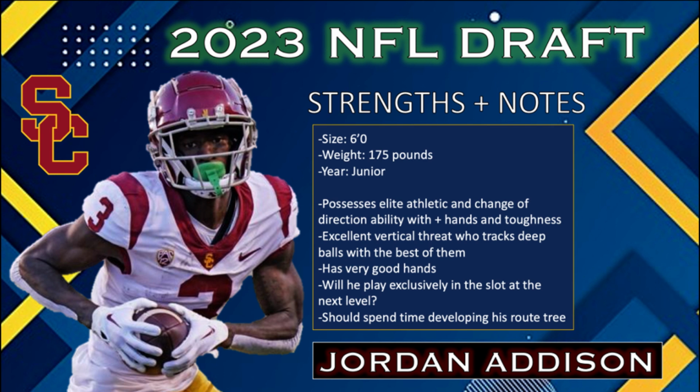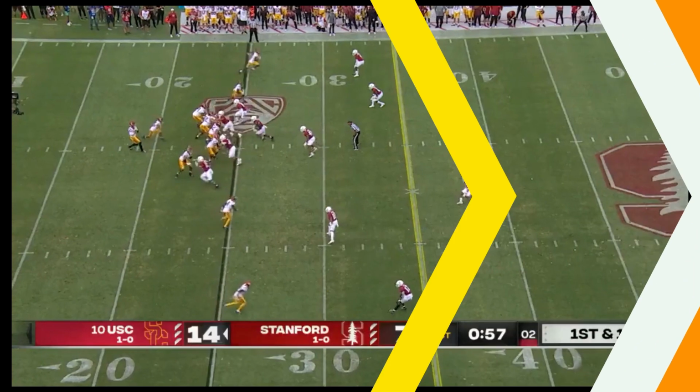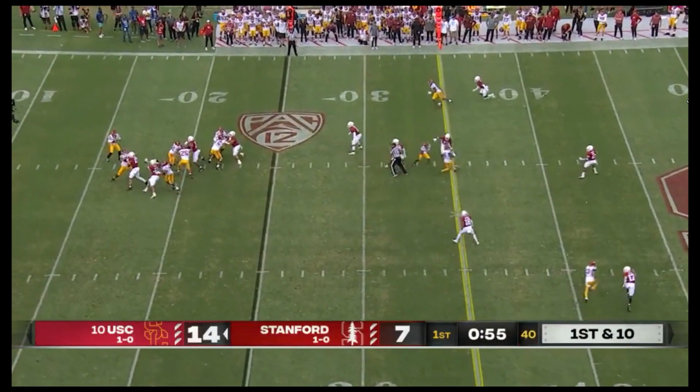This is a prospect with excellent acceleration off the line of scrimmage and a very polished route runner. Negative-wise, he's a poor open field blocker with average height for the receiver position at the next level. Yes, he is a bit undersized. Yes, his play strength is a concern, but his elite route running and twitch should garner him strong attention in rounds 1 and 2 of the 2023 draft. Let's watch some highlights.